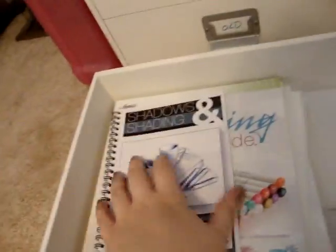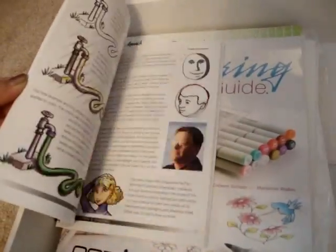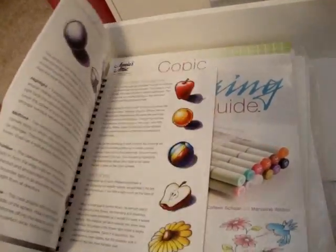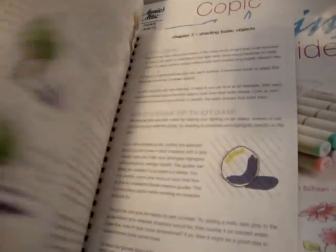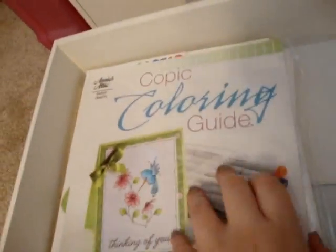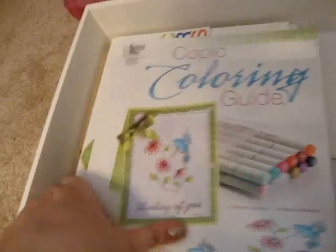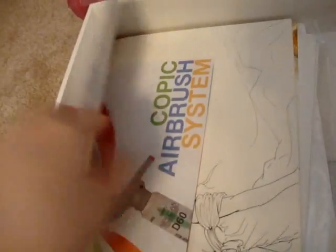Just my Copic book, my shadows and shading book. This is a really useful book if you're wanting to learn about shading and stuff. Every picture in it is done with Copic markers, so especially if you're wanting to learn with Copics, this is a good book to pick up. It's a Copic coloring guide, another good book to pick up if you want to learn more about techniques for coloring with Copics. Some things I got from Michaels, and color testing papers.